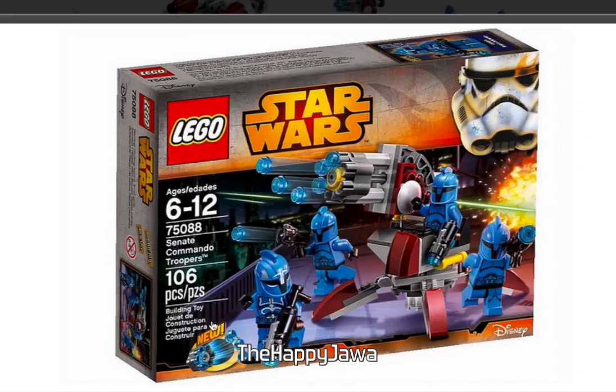The other battle pack we're getting, third one, Senate Commando Troopers. This is cool. I don't think we've had a Commando Trooper since 2010, and I personally don't own one, so I think I'll pick one of these up. We get a better look at that rotating machine gun feature. Looks interesting, anyway. New! Something to notice, we got the Disney logo in the bottom left, right corners now.